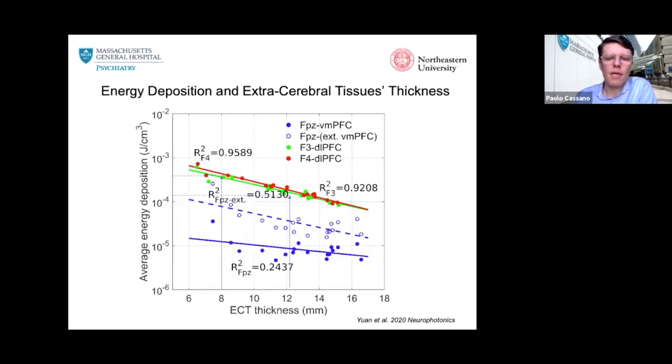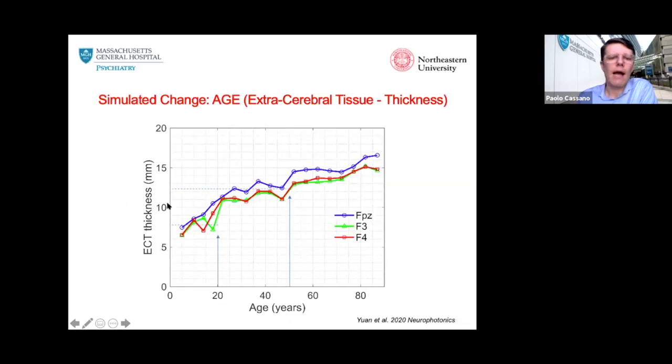Over here, you can see, in fact, modeling now on the X, the thickness, and on the Y, the average energy density deposition. Now, if you see this dotted line, I put here what's the expected thickness of the extracerebral tissue. So around 45 to 50 years old, you can expect roughly 12.5 millimeter on average, but when you are in your 20s, you can expect probably around 8 or so millimeter on average.